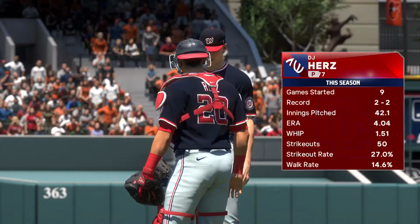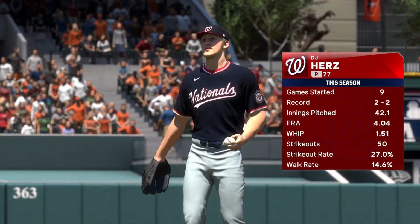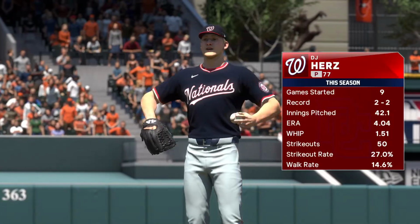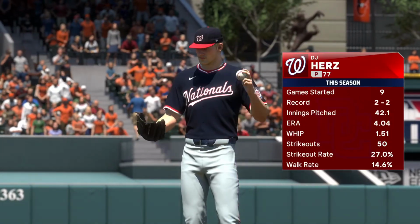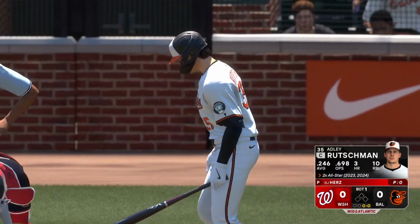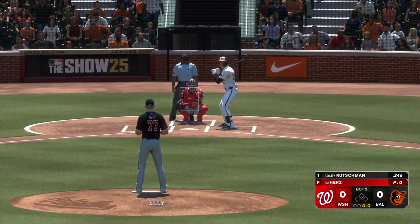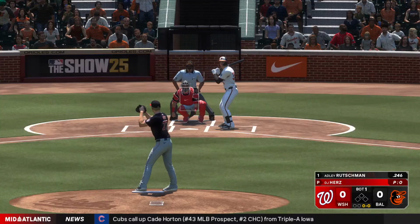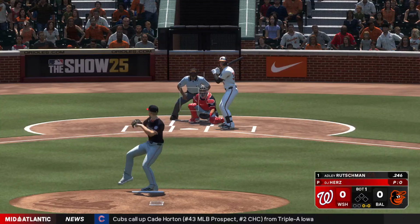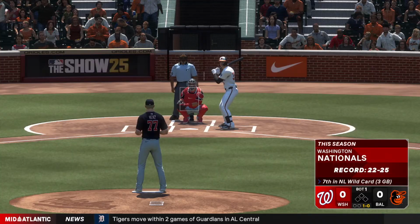Back now at Oriole Park, and toeing the slab in this one, DJ Herz. Well, it hasn't been a great year so far in terms of ERA, but he's had some decent games, and there have been some flashes of greatness, if you will. We'll see today if he's able to get ahead of hitters and perhaps get some swings and misses, put himself in a position to bring that ERA down, because you know in the back of his mind, beyond the W, he wants to have a better earned run average.